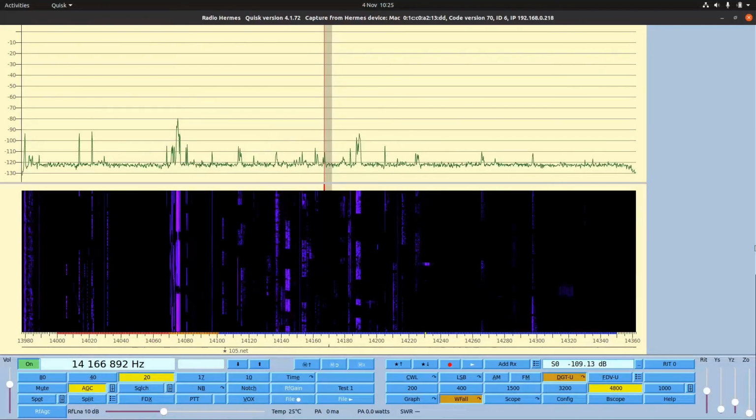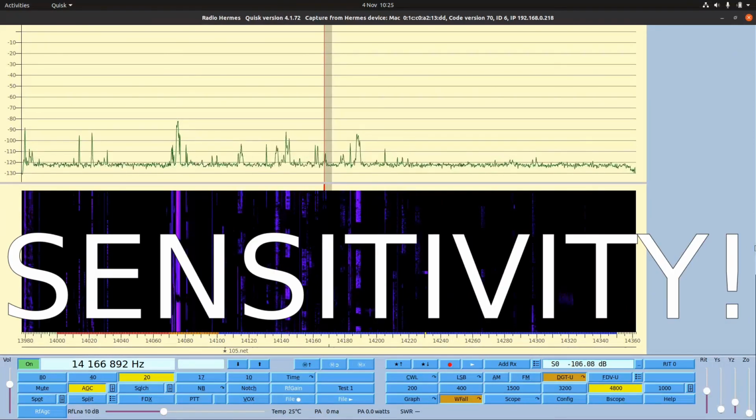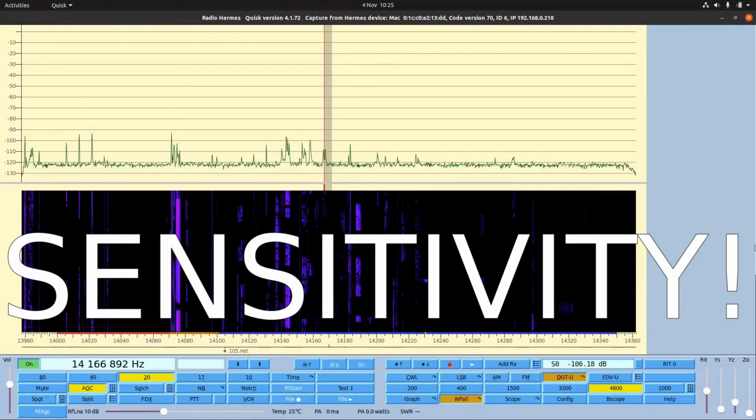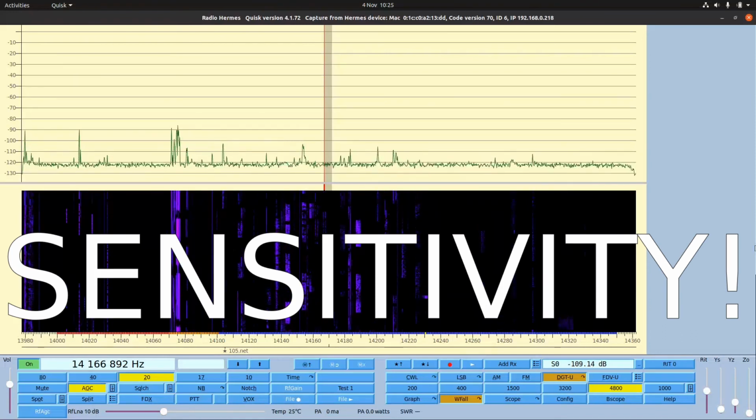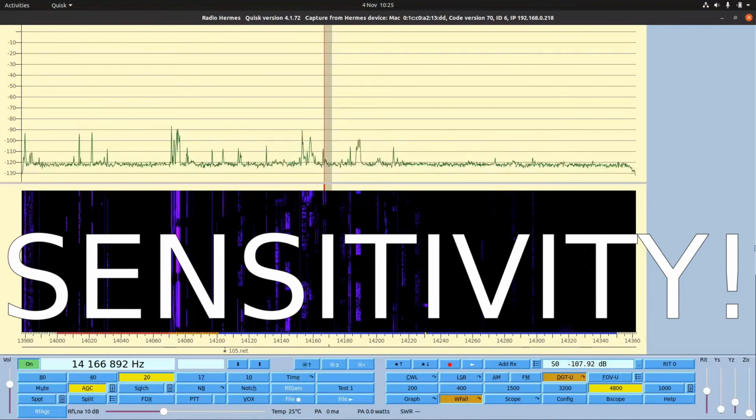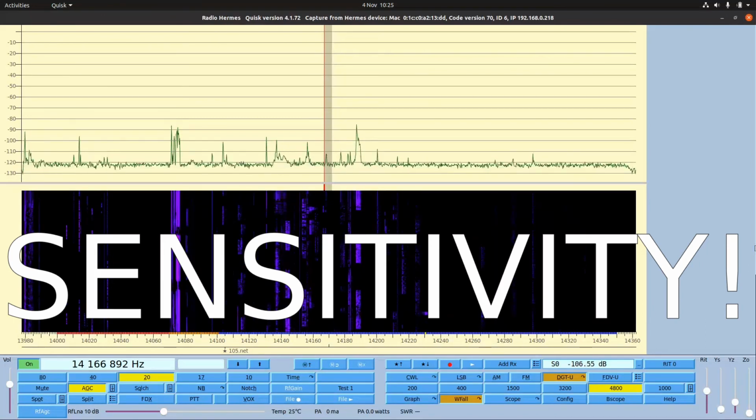What is even the word? I want to say higher dynamic range, but that's not really what I mean. I just mean that signals that were previously down in the noise floor may now be lifted up a couple of dBs, enough to be workable.